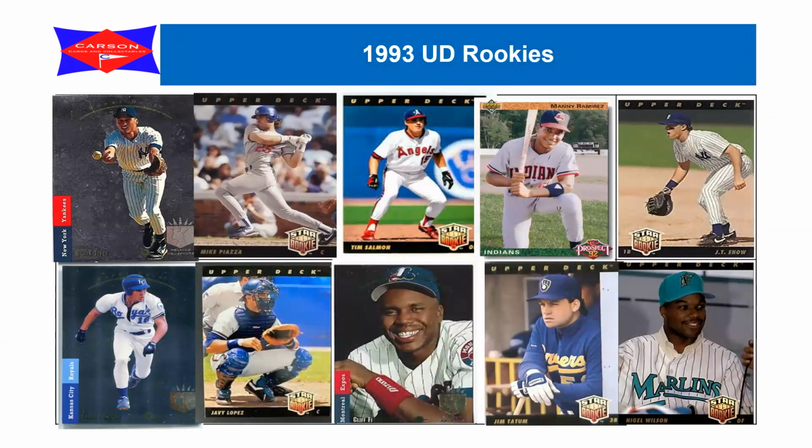Again, moving on to 1993, we have a very iconic card, probably the most valuable card in the base sets, and that is the SP of Derek Jeter. We also have Piazza, a star rookie. Other players that really had good careers, but maybe didn't pan out as prospects, was Tim Salmon, Rodriguez, and J.T. Snow, another card that's sought after, and he was a good player. For the Royals was Johnny Damon, Javy Lopez, and Cliff Floyd, who was again rated very high, but didn't pan out. Jim Tatum, and again we see Nigel Wilson.